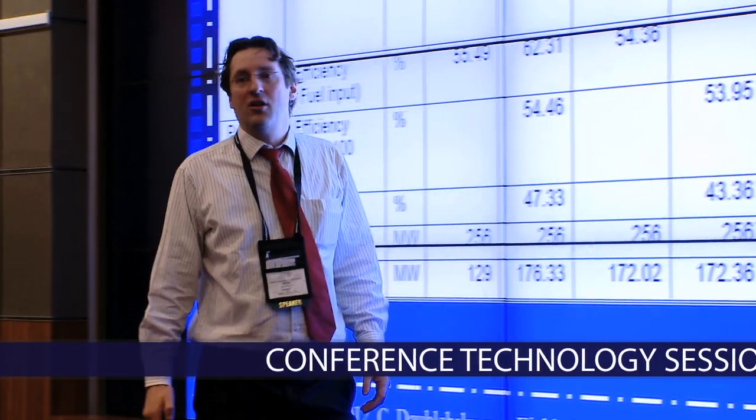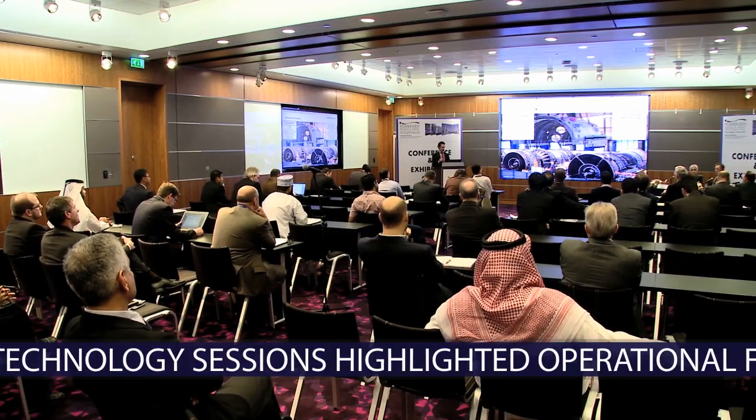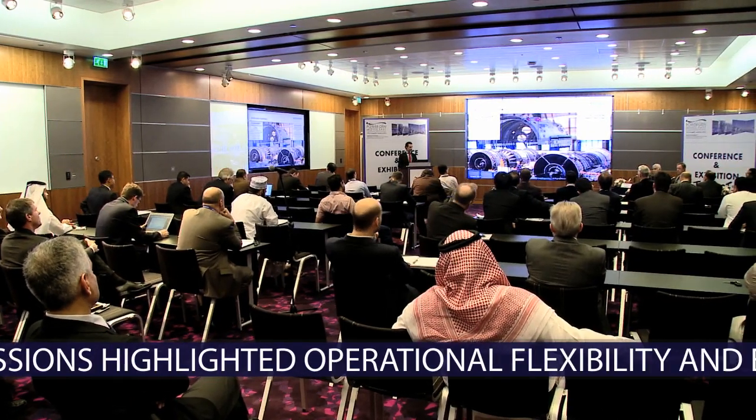I think what we've seen in the technical sessions, particularly this year, is an emphasis on operational flexibility. That means operating plants efficiently, but more flexibly in order to cope with variations in load, particularly if we're going to see more renewable energy come onto the system, which I guess in the long run is going to happen even in this region.